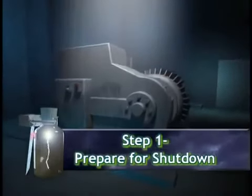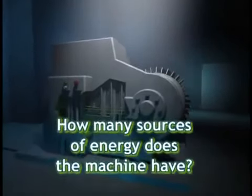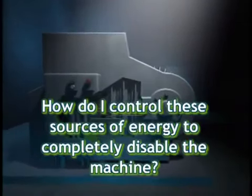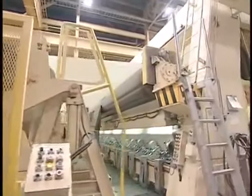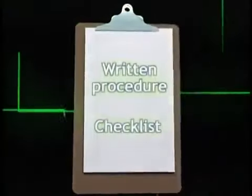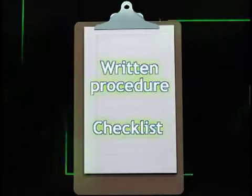When preparing to shut down equipment, answer these questions. How many sources of energy does the machine have? And how do I control these sources of energy to completely disable the machine? Before working on any machinery or equipment, be familiar with how it works and how it receives and releases energy. A written procedure or checklist that details the shutdown of the equipment should be available.